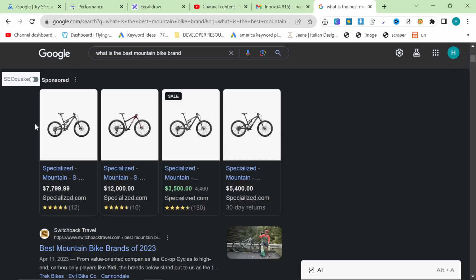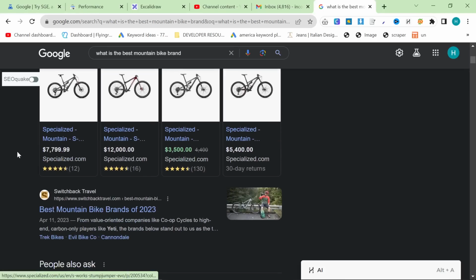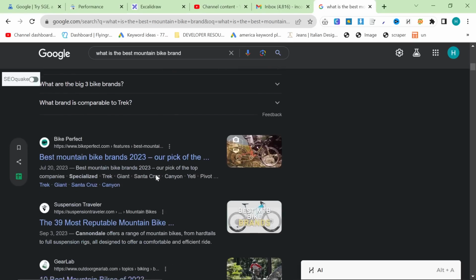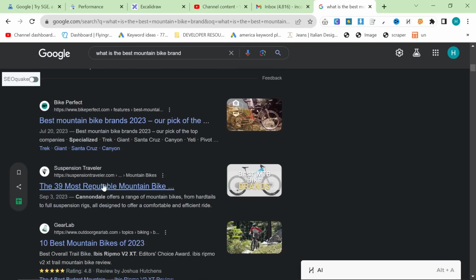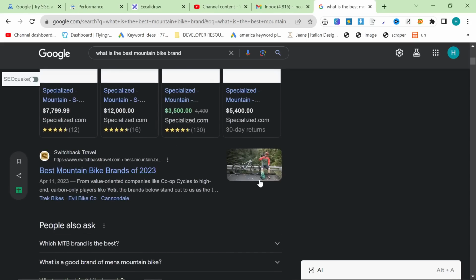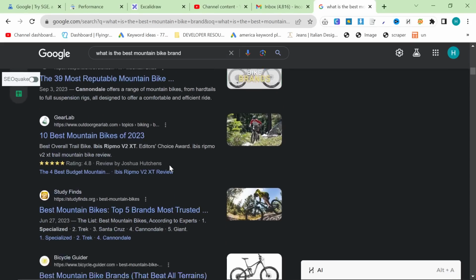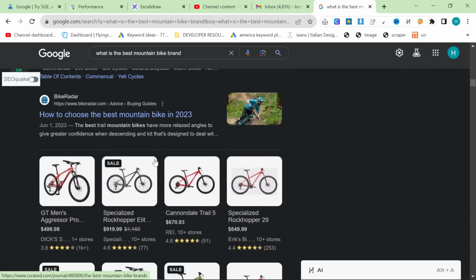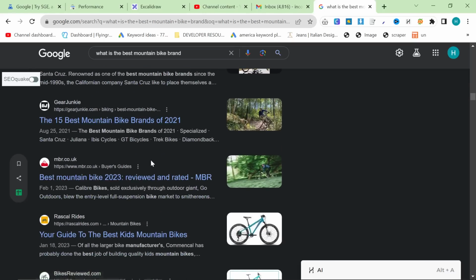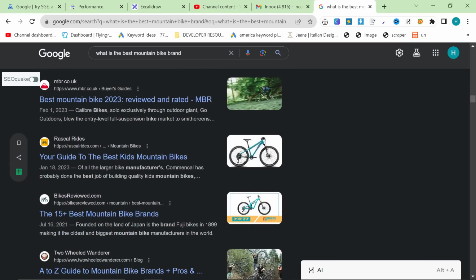So the problem right now for Google is it can't give suggestions. So it has to rely on kind of spammy websites because a lot of these people, nothing against these website owners right here, I'm not speaking specifically about any of these website owners, but in general, some of these are going to be people who have never even touched the bikes, okay? So you've got to take that into account and see that from Google's eyes.